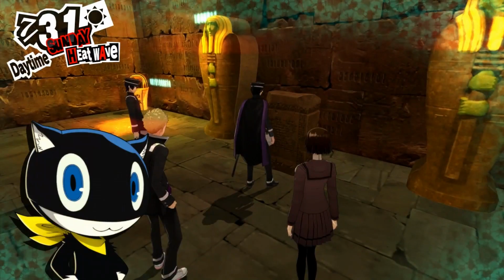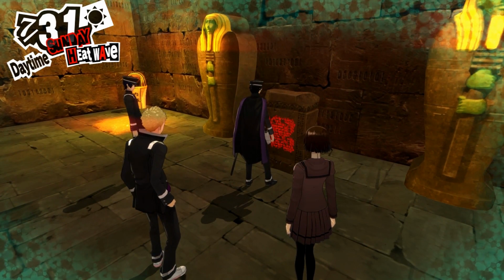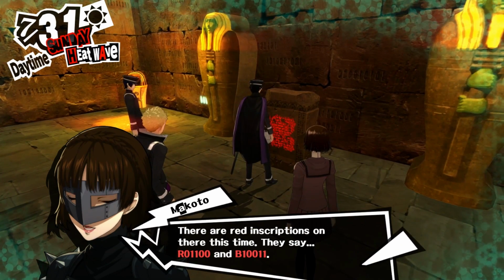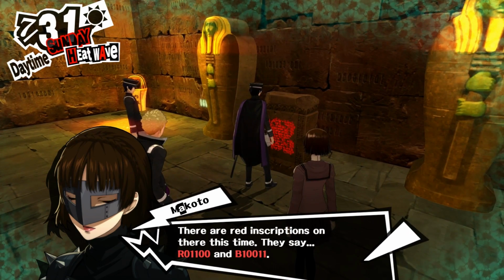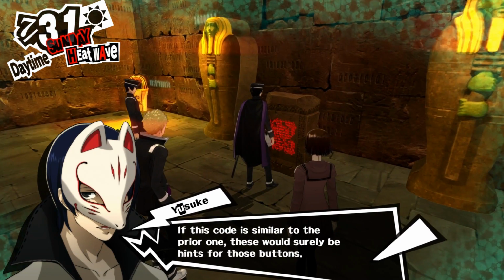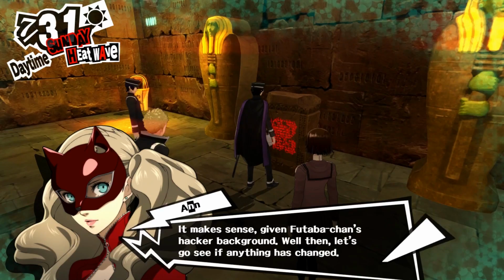It sucked. Look, there's a stone slab here, too. Touching this one will probably activate it, too. What do you want to do, Joker? Let's touch it! Okay, so this time I'm going to write down what the exact combo is. Whew, it's lit up now, just like we were expecting. Okay, the red inscriptions on there this time. They say R... 01100 and B10011. Okay, there we go. I've just got this saved. If this code is similar to the prior one, these would surely be hints for those buttons. To be honest, it seems it somewhat reminds me of binary. Makes sense given Futaba-chan's hacker background. Well then, let's go see if anything has changed.